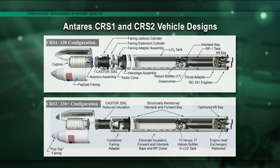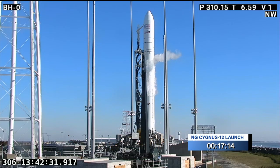And this figure, everyone can see, shows the differences. And you can see in comparison how much we've taken off. There's definitely lots of mass savings for us for 230 Plus. Great. More efficient and able to deliver more cargo. So that's what everyone wants. Oh, yes. And we'll be doing that for 230 Plus going forward. Thank you so much, Christina.